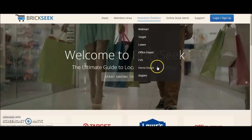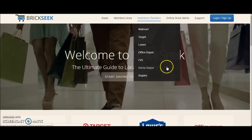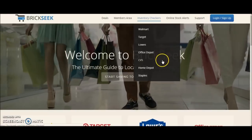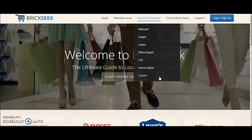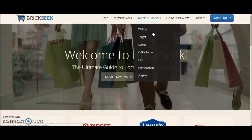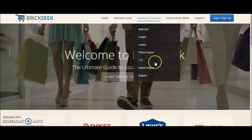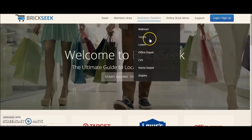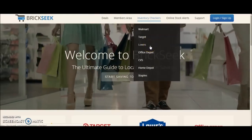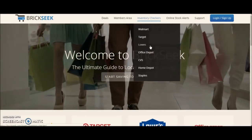This is just going to show you here the actual brick and mortar stores that you can use this website in combination with. So as you can see, it's Walmart, Target, Lowe's, Office Depot, CVS, Home Depot and Staples. In this particular video, I'm going to focus more on Walmart just because I've had more success in finding things at that store, but it's not to say that any of the other stores don't work. Quite recently, I've found some deals using the Target section of BrickSeek and also quite recently Lowe's as well, so it does work in other stores. I have tested it in other stores.